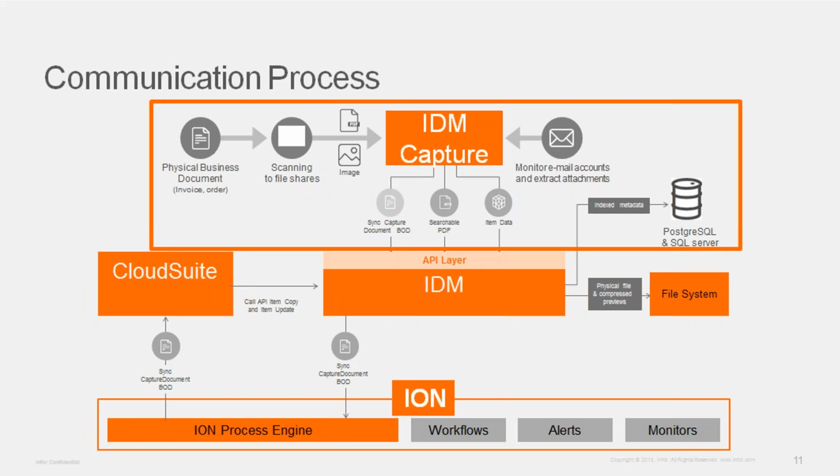So again, I'm going to show you IDM Capture, and we're going to take the information through the different processes and input that information into IDM itself. So again, the demo I'm going to take you through is all through an email, taking the email, processing that information inside IDM Capture, and then I'll offload that information to ION and push that data into IDM. So that's how we've really structured the integration between IDM Capture and IDM itself. So it is a bolt-on component to IDM.